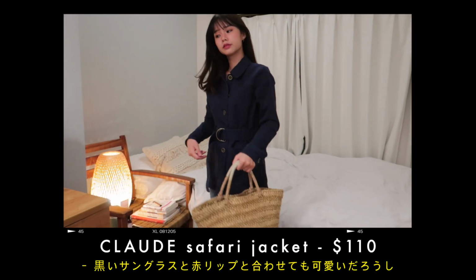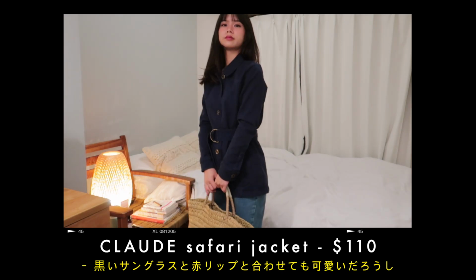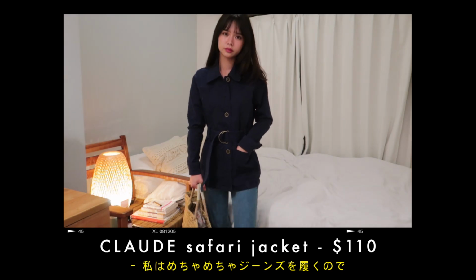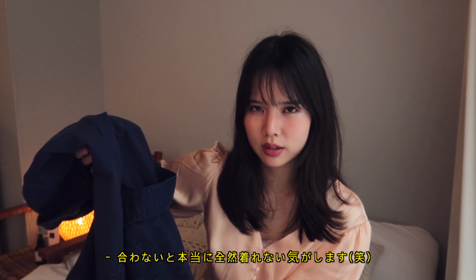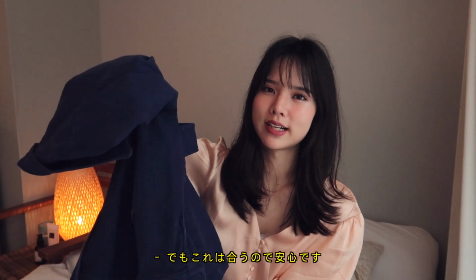I would love to wear this with black sunglasses and red lips. I can wear this with a pair of jeans, which I really like about it. I wear jeans so often. I don't think I'll be able to get use of a jacket if it doesn't go well with a pair of jeans. Yeah, but this one does, so that's good.